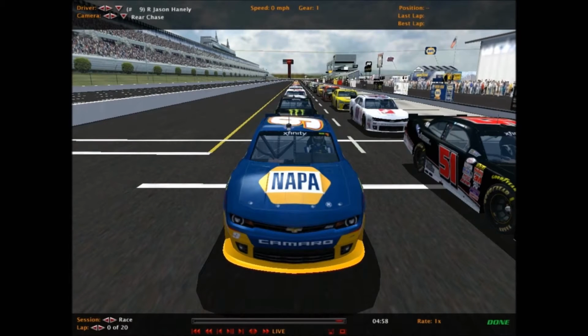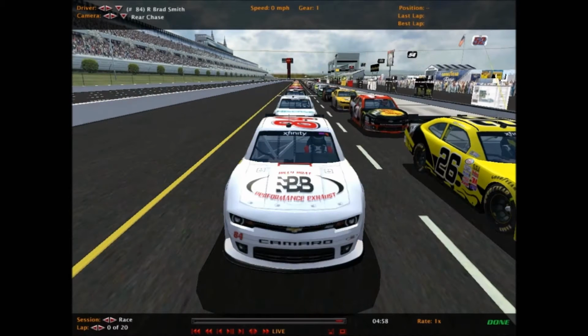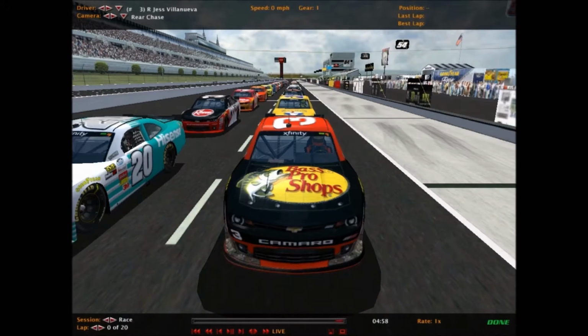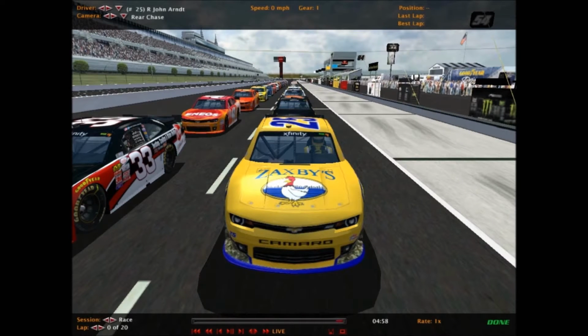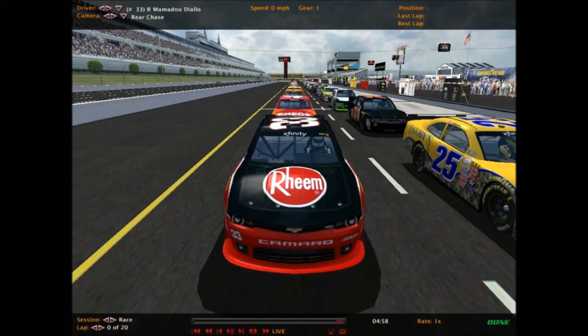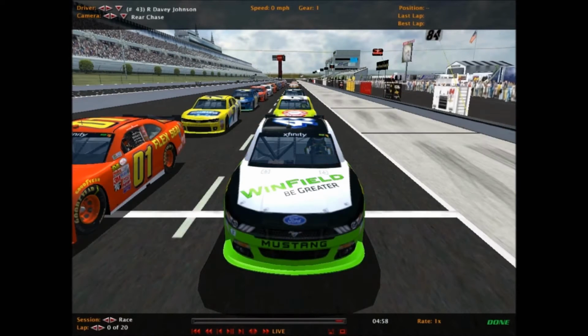Ian Dutta, Jason Hanley, Joshua Balkin, Eric Holm, Garrett Pick, Brad Smith, Jessica Villanueva and O'Neill Baldwin, John Arndt, and Mamadou Daleo. And then here are the rest of the starting lineup.